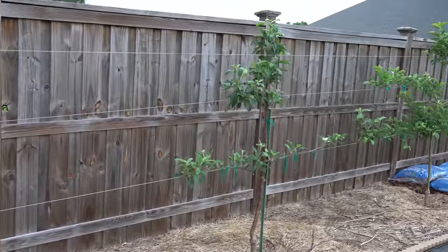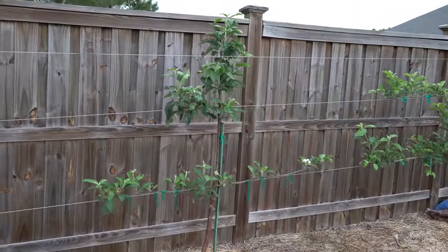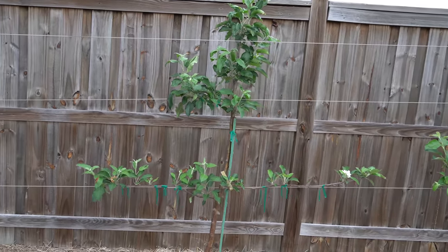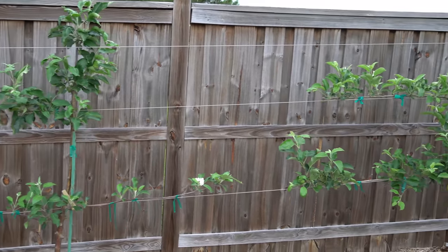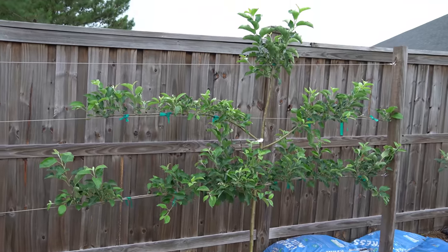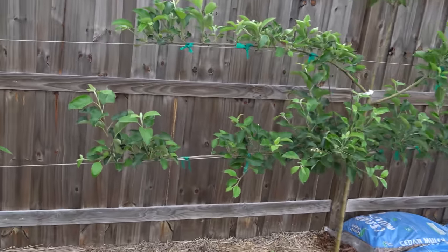My apple trees, on the other hand, they are looking fantastic. I was able to establish the cordons on these very well. They're even starting to put on their first apples. So this is only their second season. Look how perfect that looks. That is a fine looking apple tree right there.